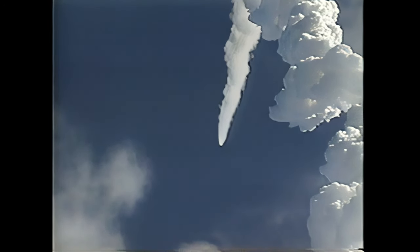Columbia continues to climb at a relatively steep angle at this point, tripling its rate of speed over the next minute. Solid rocket boosters, each delivering 3.3 million pounds of thrust, will burn out and separate at 2 minutes 3 seconds. Time now, 1 minute 48 seconds. Altitude 115,000 feet, downrange distance 18 nautical miles.